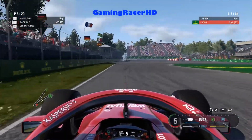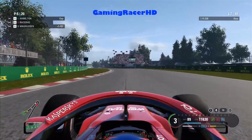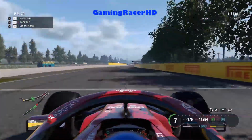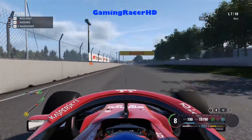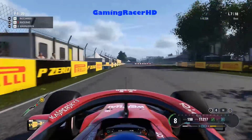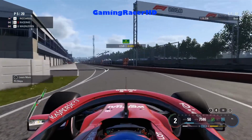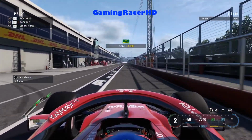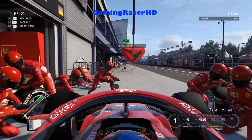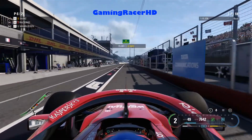Pit now, pit now. We got 2 Mercedes ahead of us, and then obviously Ricciardo, and then I think it's Vettel in front. Fast pit stop, hopefully. Go, go, go. Now I need to push like crazy.